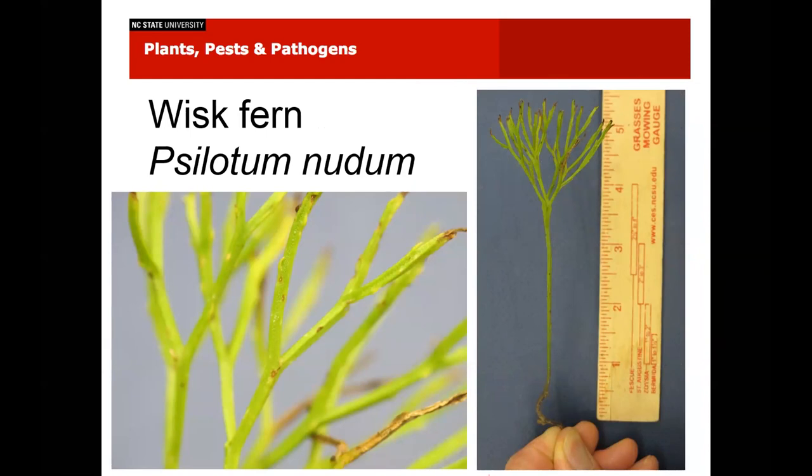Okay. So what this turned out to be, and I got Alexander Krings to confirm this, is a whisk fern, Psilotum nudum. And just to do a little refresher, those who've been on Plants, Pests, and Pathogens for quite a few years may remember that Dave Steffen and I, one February, did a primer on scientific names and classification.